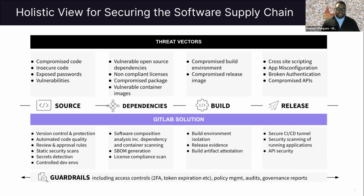So at the source code level, it's really your version control systems, your quality scans, your SAST or static scans, and also your secret scanning, but also having a way to control or harden the environment that you're developing on. From a GitLab standpoint, that would be making sure you have the right access controls, enforcing two-factor authentication, and really ensuring that the right things are being done at the platform level itself to start off your journey towards that secure supply chain.